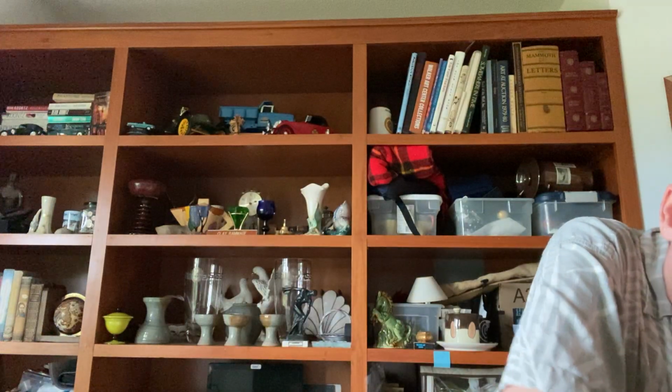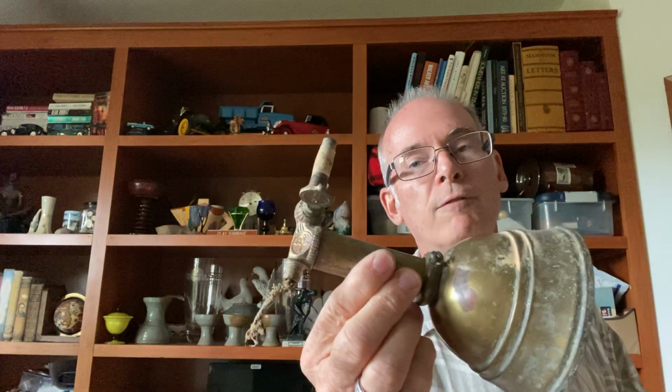So like I said, I have like 4 others of these. I'll put them in a lot. They sell pretty well. I think they sell between $5 and $10 each, depending on condition and stuff. So they're very collectible. Now another thing I found in here were these vintage brass fixtures.